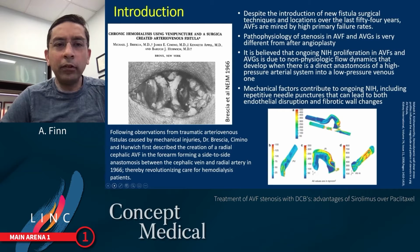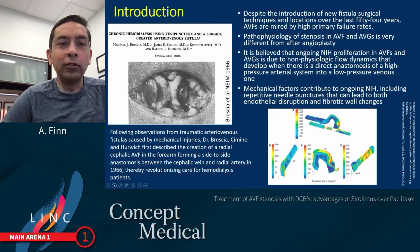So, brief introduction. Following observations from traumatic arteriovenous fistulas caused by mechanical injuries, Dr. Bresca, Semino, and Hurwitz first described the creation of radial cephalic AV fistulas in the forearm, forming a side-to-side anastomosis between the cephalic vein and the radial artery in 1966. This is the original New England Journal of Medicine paper I'm showing you here. And this really revolutionized the care for hemodialysis patients.